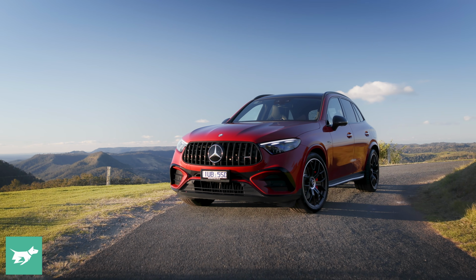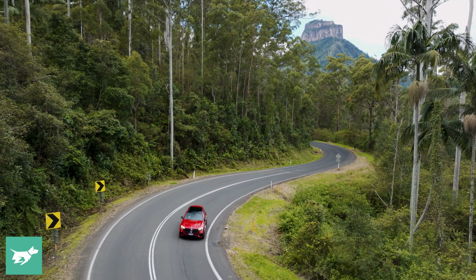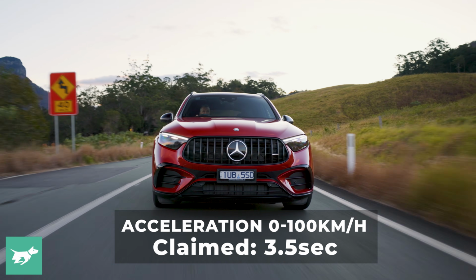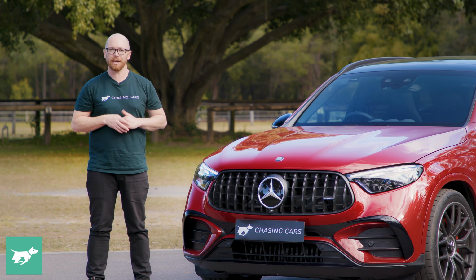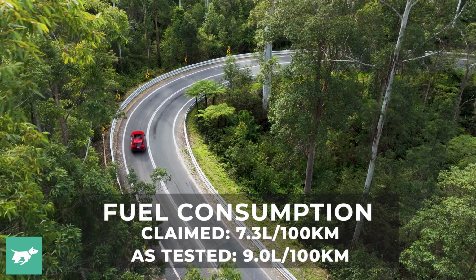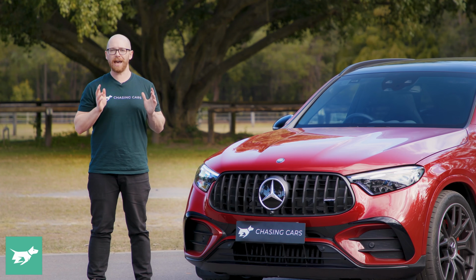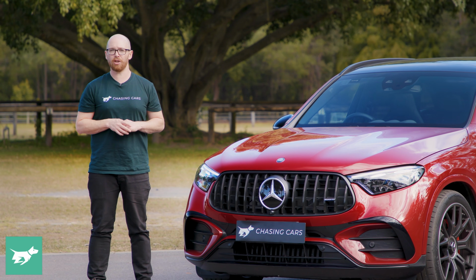It's a plug-in hybrid with a 6.1 kilowatt-hour battery with up to 14 kilometers of claimed range. 0 to 100 takes just 3.5 seconds, a clear half a second faster than the old V8 model. Fuel economy, as you'd hope, has also improved significantly. Now 7.3 litres per 100 kilometres claimed, down 4.9 litres per 100 kilometres on the old V8.